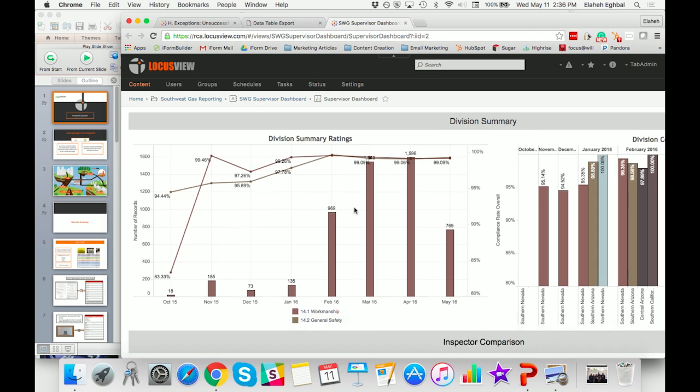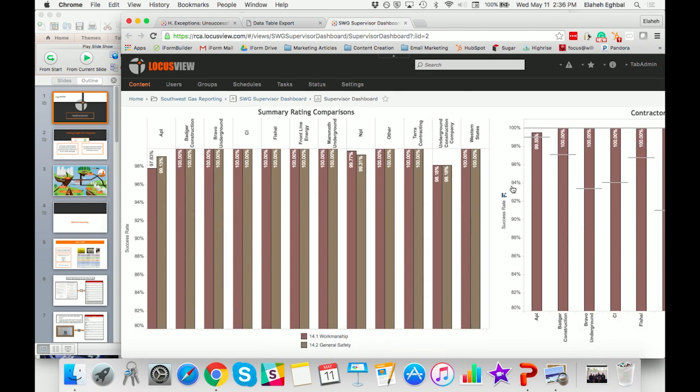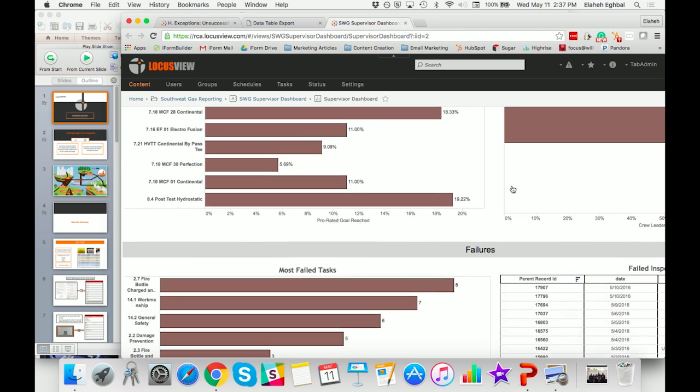But this allows a supervisor to go in and really see all sorts of different stuff. Here you can see the different inspectors that you have, and you can immediately see there are some inspectors who have a lot more issues, or the work that they do has a lot more problems. We've already found that our customers have been getting a lot of insight into the crews, the contractors, and the inspectors reviewing their work, just by being able to quickly look at this data in what is real near time. It's pretty powerful for our customers.